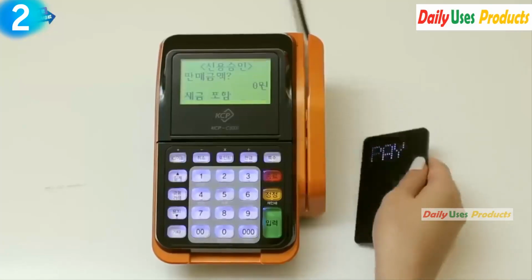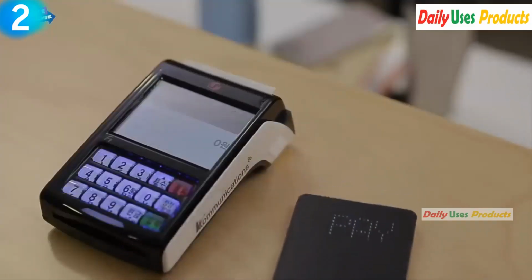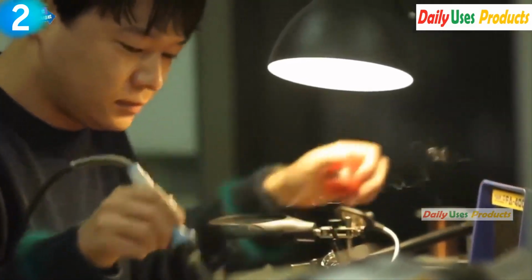Spendwallet's prototype has already been developed, and we are in the process of beta testing. With your support, we expect to start mass production as the campaign ends and deliver the product to you as soon as possible.